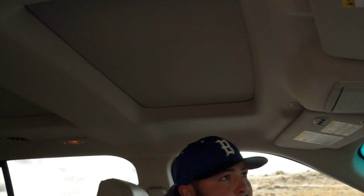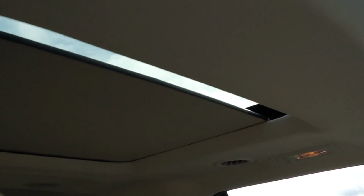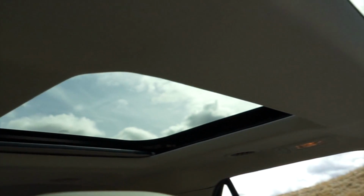I probably have to turn the power on. And we'll send that to the back. And you'll notice it's going to open. So it goes to the first stage. And then I'm going to send it the rest of the way back. So you'll notice that it opens all the way up into the back area, which is really, really nice. Gives it a nice, spacious, moonroof type of feel.